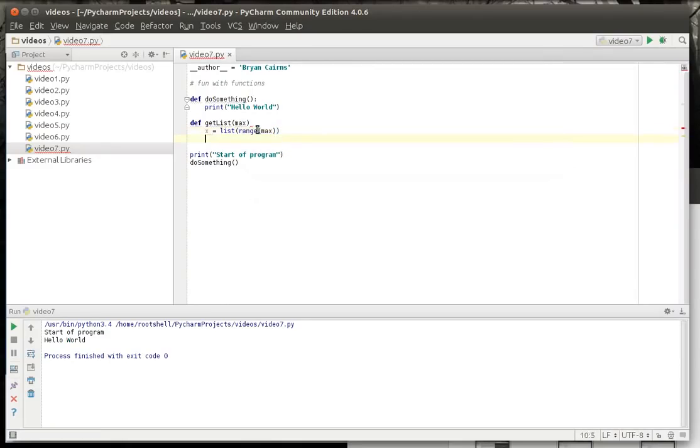All right, so we're going to make a new list with a range in there. We're going to say for I in X, and we're going to say X I equals I times, let's just pick a number here. Let's say 5. And then we're going to return X.